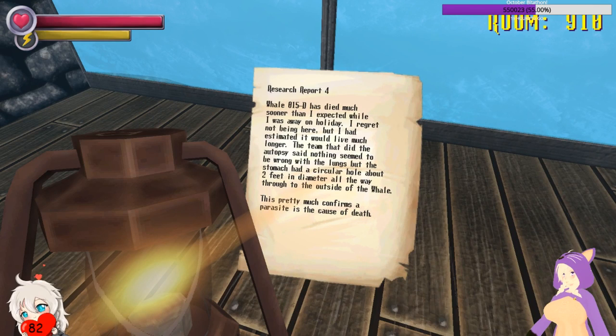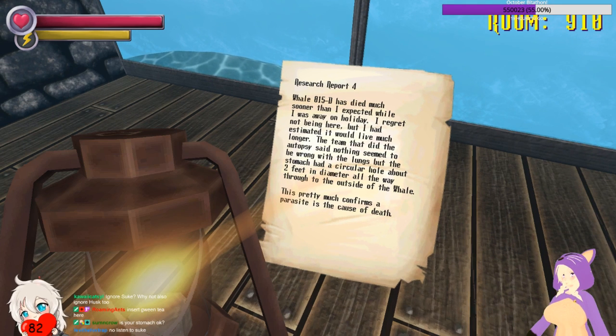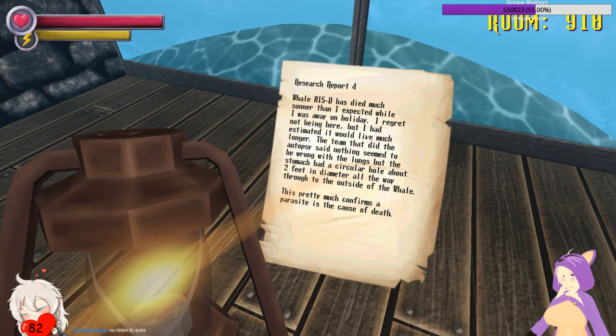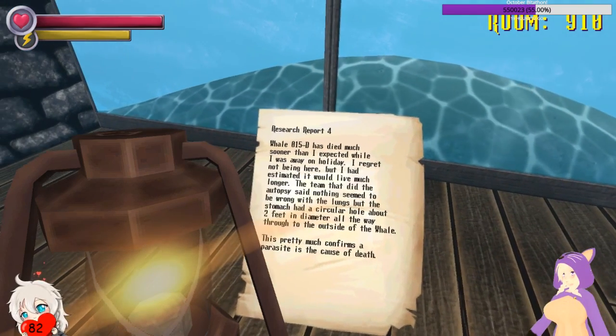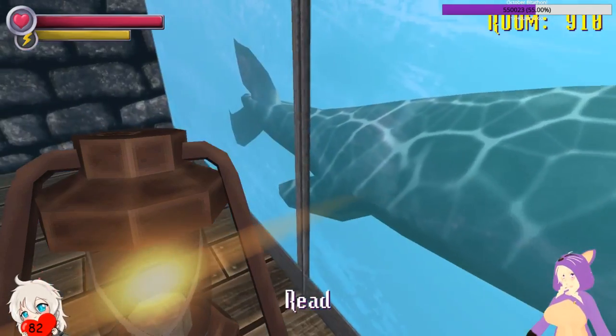Whale 815D has died much sooner than I expected while I was away on holiday. I regret not being here, but I had estimated it would live much longer. The team that did the autopsy said nothing seemed to be wrong with the lungs, but the stomach had a circular hole about 2 feet in diameter all the way through the outside of the whale. And this pretty much confirms a parasite as cause of death.